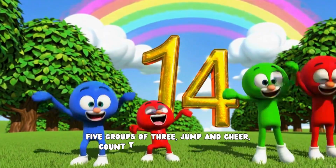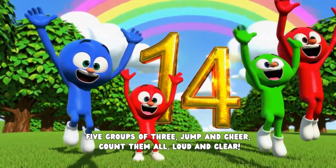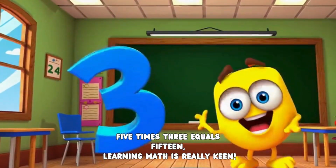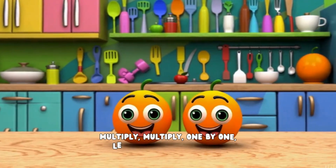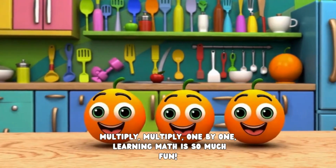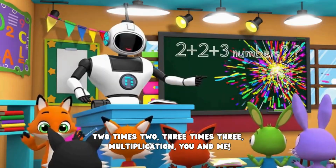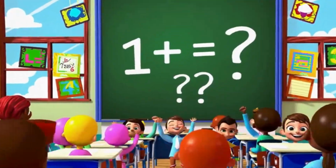5 groups of 3, jump and cheer. Count them all, loud and clear. 5 times 3 equals 15. Learning math is really keen. Multiply, multiply, 1 by 1. Learning math is so much fun. 2 times 2, 3 times 3. Multiplication, you and you.